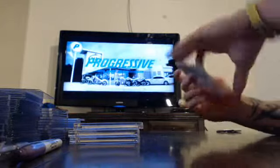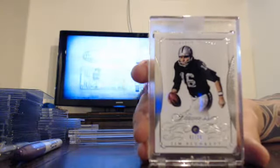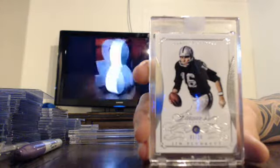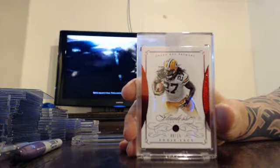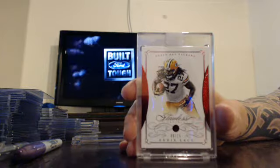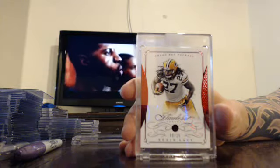Your magnetics, box number two. Got number /20, Raiders, Jim Plunkett. Okay. Next one you've got is number /15, Eddie Lacy, Green Bay Packers.